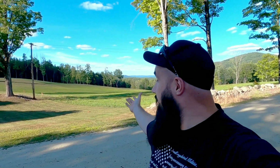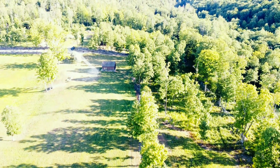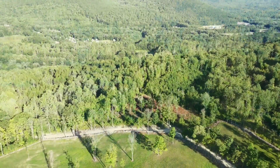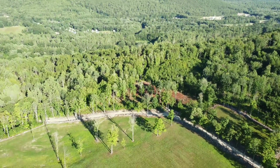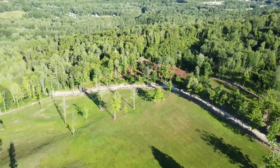When I got up to the top of this trail and I saw what you see behind me, I needed to stop and ask for permission. Thankfully, as I was driving by, there was a gentleman here with his kids. I found out really quickly that the gentleman was from out of state, but his father, who owns this land, was local, and he was willing to chat about me coming up and doing some detecting.